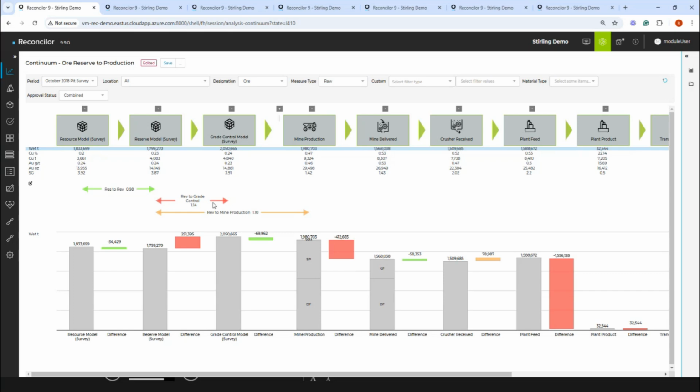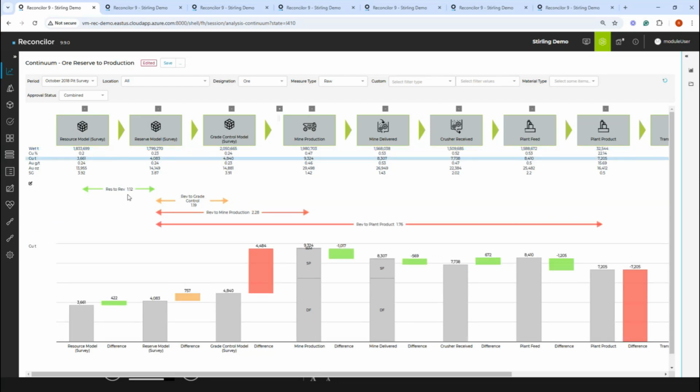So these comparisons have been set up, and this is what I wanted to focus on right now. What you can see is I've chosen to look at the resource model to the reserve model, and I've got a 0.98 factor. I've set these up as factors, not percentage differences, but I could have. So I've got a 0.98, so very good, for tons. If I go down to the copper tons, you can see also not so bad, 1.12. The color that is set on these arrows and on the waterfall charts is determined by your tolerance limits or your control limits that you set for each of these attributes or elements that we've got in the table.